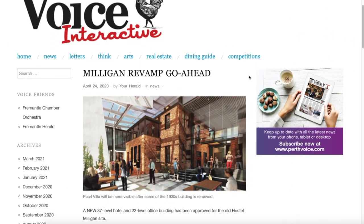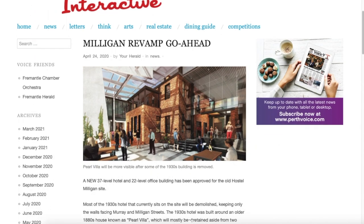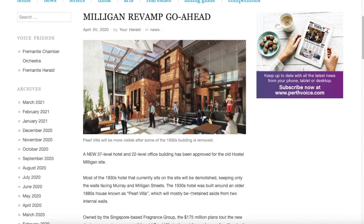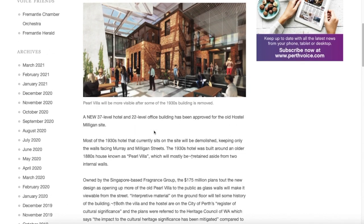Just trying to get the story straight. So this looks like the Pearl Villa, and this would be looking from the Wellington Street side. And this is the Hostel Milligan in this part. And obviously what they're going to build. Pearl Villa will be more visible after some of the 1930s building is removed.